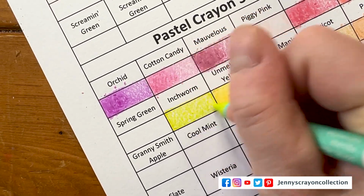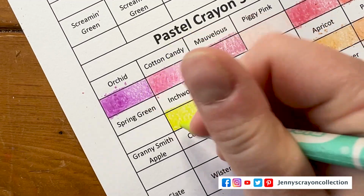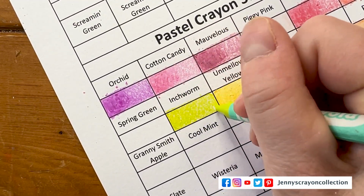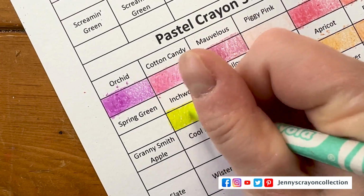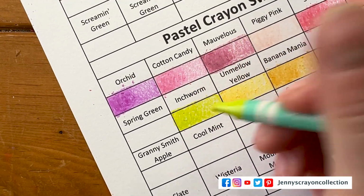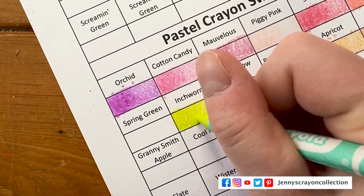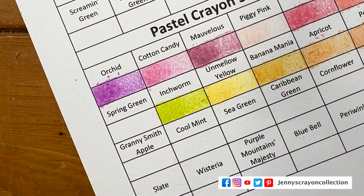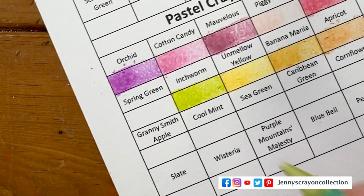The person that sent me this also did a comparison of the old ones versus these ones, which would be good to do. But I just wanted to get these done for you. Almost looks like this has two different colors in it, or it's picking up the black of the paper. But none of the other ones are picking up the black of the paper. Okay, spring green is next.